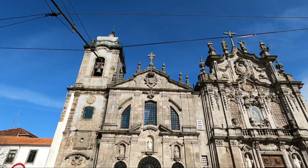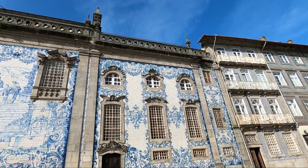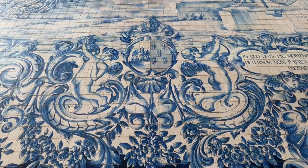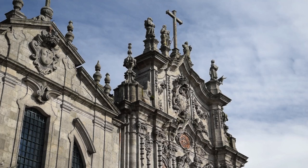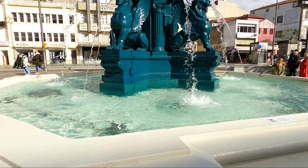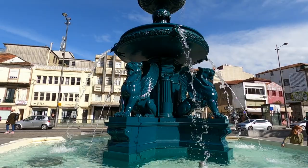Next, I walked to the nearby Carmo church, which has more of the iconic blue azulejo tiles Porto is known for. We will see many more later in the video. This church was built in the mid-1700s and the tiles were added in 1912. I would have gone inside, but the €3 entry fee was cash only, so keep that in mind if you plan on visiting.